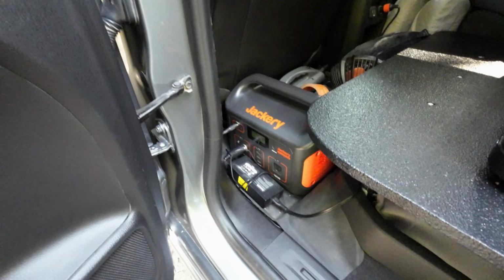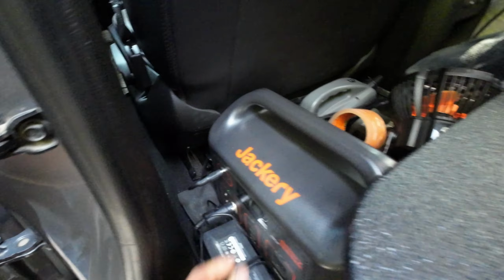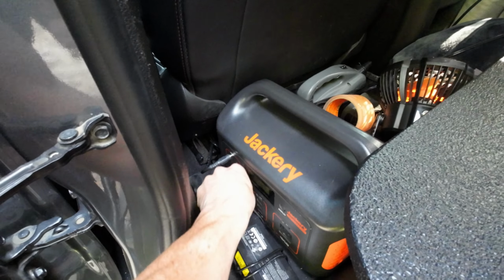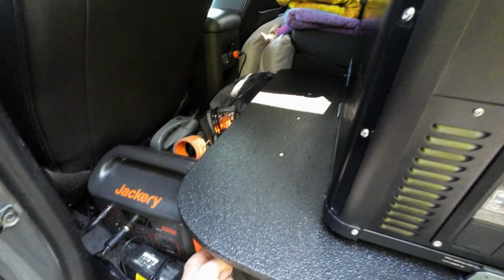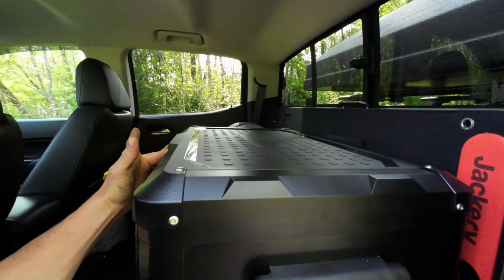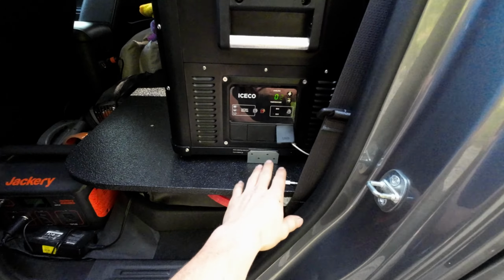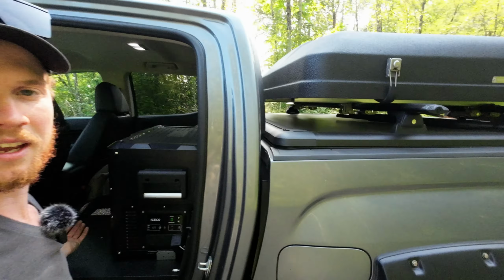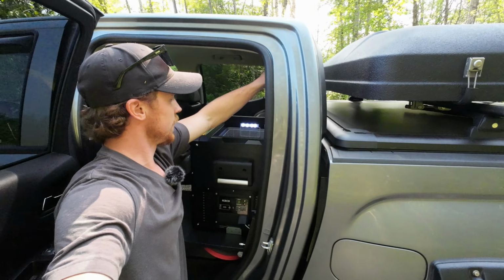And then I just run a Jackery 500 to run my fridge. I charge it when I'm driving, and then when I'm at home I plug it into a power cord because my fridge is always on. And then the Jackery powers the fridge, which is all wired in here. Goes underneath and up, plugs in the other side. It's an Iceco 45 liter, smaller one. And I just have it sitting in here with some brackets screwed into the delete that I made, and it holds the fridge pretty well. Like you can easily get in here and grab stuff out of the fridge. It's not a problem. Shut that.